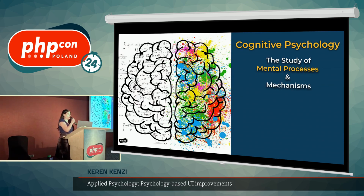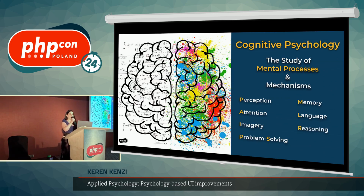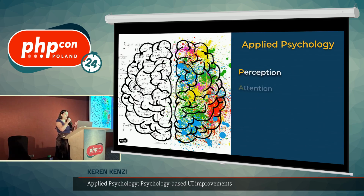So cognitive psychology. Cognitive psychology is the field in psychology that studies mental processes underlying cognitions. So it includes perception, attention, imagery, language, memory, decision, and problem solving. So it's really all the cognitive stuff that we do. And today I'm going to focus on 3 of those processes, which I find most relevant to the field of front-end and design, which are perception, attention, and judgment as decision-making.